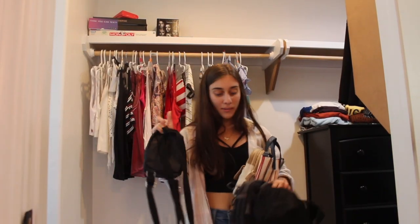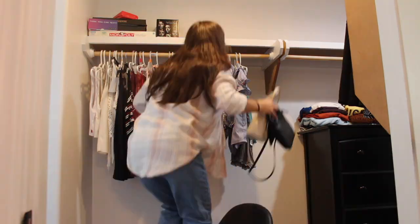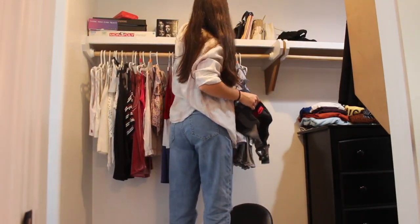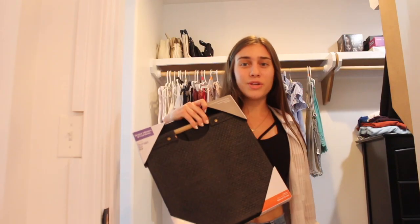Next, I think I'm gonna stack my purses and fanny packs up at the top. So, went to Walmart. Bought these two cute little totes that I'm gonna be putting swimsuits and extra long socks in.